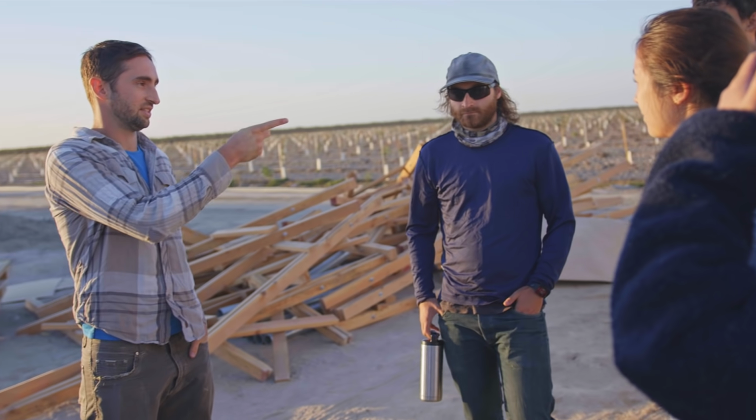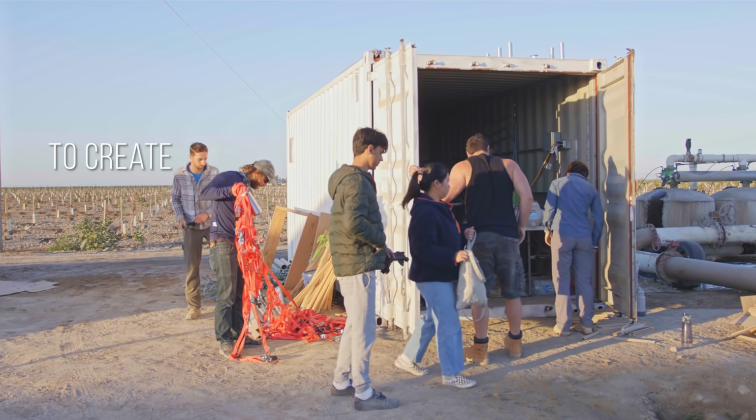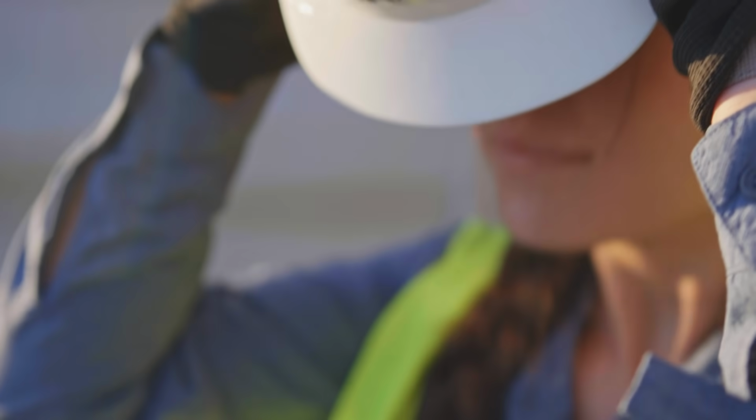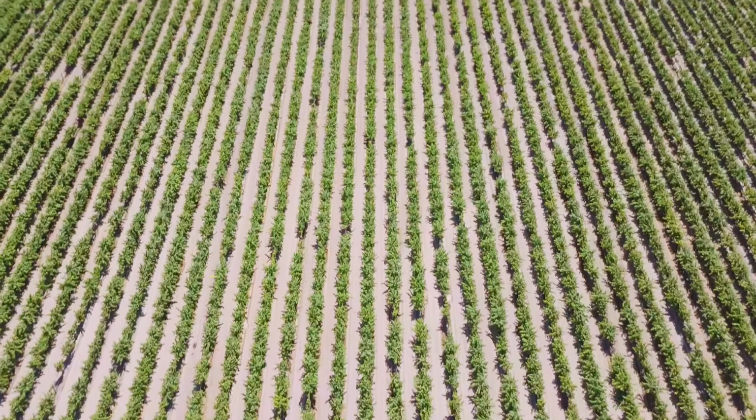Nitricity has figured out a way to artificially make our own lightning to create the cleanest, most efficient, and the least carbon-reliant fertilizer on Earth. This is revolutionary technology.